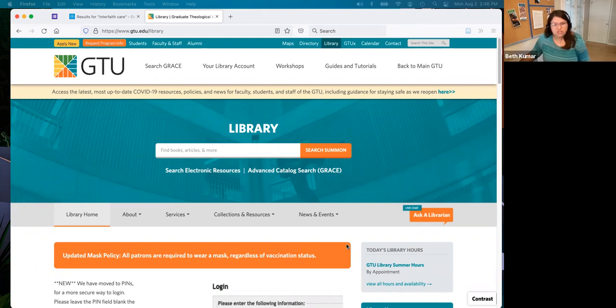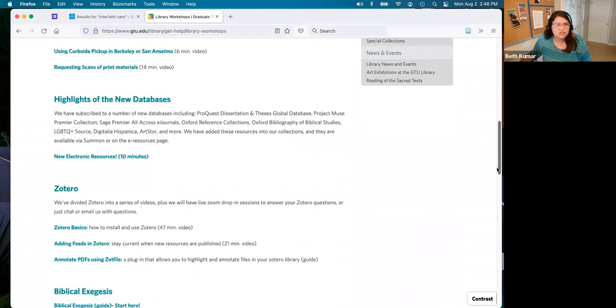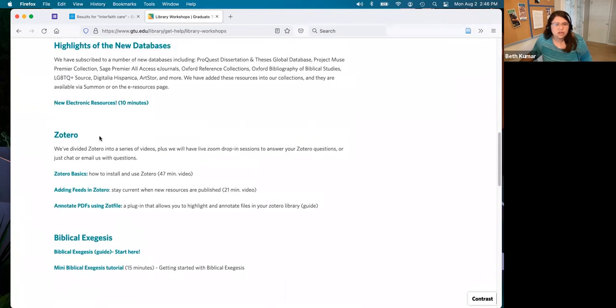Okay, I had promised to show you a little preview of Zotero. So I want to show you that next. Let me go to the workshops page. Zotero is our most popular workshop. Right now, there's a 47-minute video that I've made on how to set it up and get it installed. And then my colleague Stephanie has made some other videos on other add-ins you can do. I will also be offering Zotero workshops live in the fall. We're thinking about doing them as drop-ins, so you can just pop in and ask your Zotero questions rather than doing the full install on Zoom.